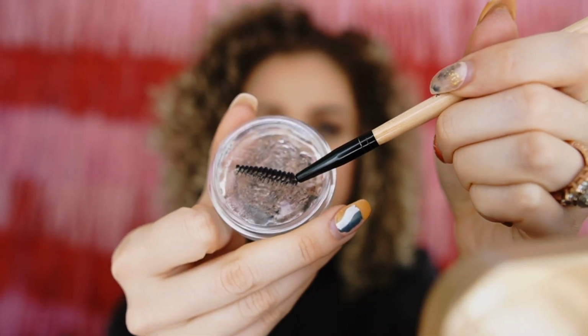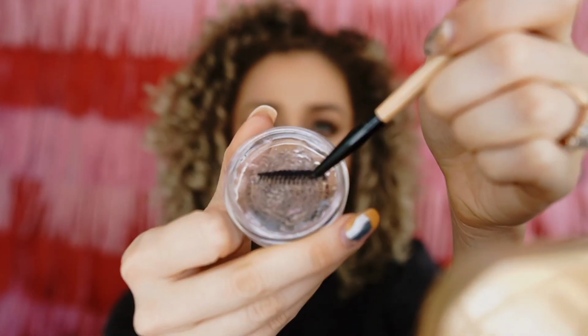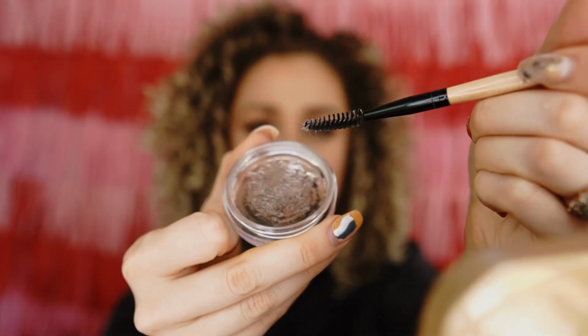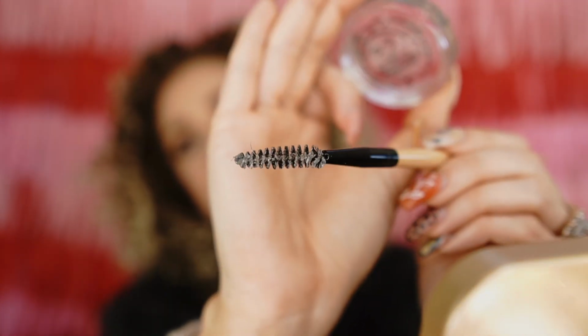We're gonna just put this spoolie in here. You want a decent amount of product, but you don't necessarily need a ton. So I'm just gonna grab that, and you can see there's some product on the back of that brush. I have one brow with brow tint pen, and one brow with nothing on it. I wanna see the difference with and without the brow freeze, to see how much of a difference it is if you actually fill them in and do the brow freeze. We are just going to pop this in here. I take that back. I need a little bit more product. I didn't quite get enough.